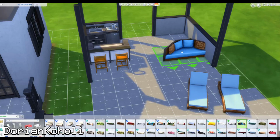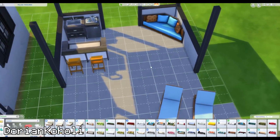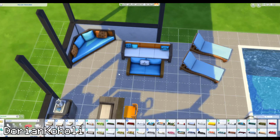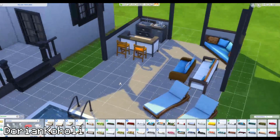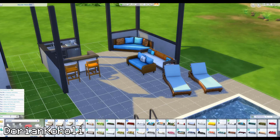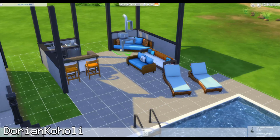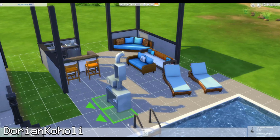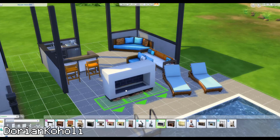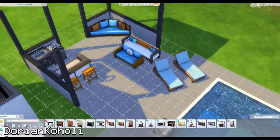Because on this side, I may either go with this corner unit from the Seasons pack, or I could also put like a love seat and like chairs. So that I'm not 100% sure on. I'm also wondering if maybe a fire pit or a fireplace. If there's an outdoor fireplace, that could look kind of cool. I like this one, but the pipe is a little weird. So I think we may just skip the fireplace. Yeah, I don't think this is big enough to squeeze all that in there anyway.